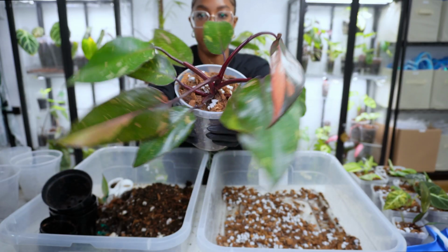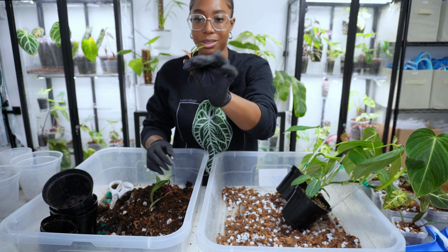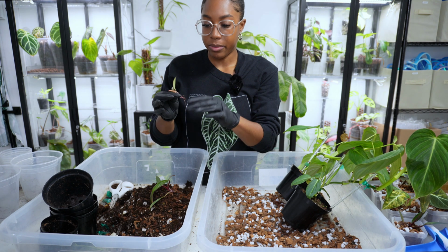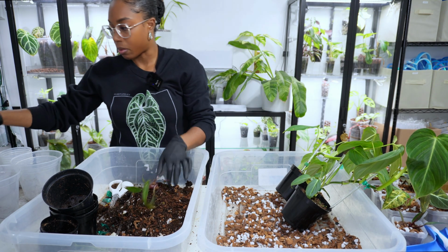So this is how this one is looking like. Looks pretty good. So the little baby pup actually only has a little bit of root, so I think I would rather just put it in sphagnum. But this one does have a root that's like established in potting mix, so we'll just pot this one.